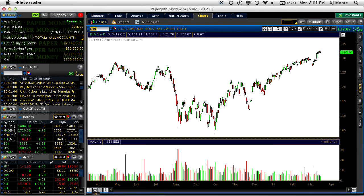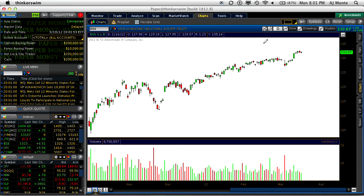Now, if you take a look right now, you'll see the diamonds. This is the Dow Jones Industrial Average ETF, ticker symbol DIA, and you can see obviously that we have an upward trend over the past 6 months that still looks as though it's intact. And if I zoom in here, I'll show you a couple of things. Number one, last week we broke out over this resistance area right here.